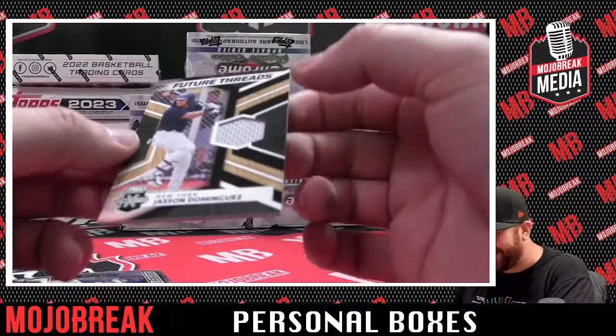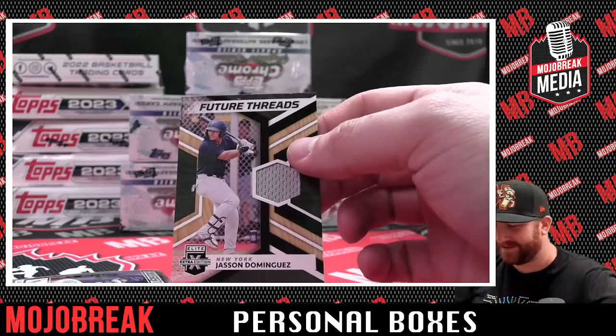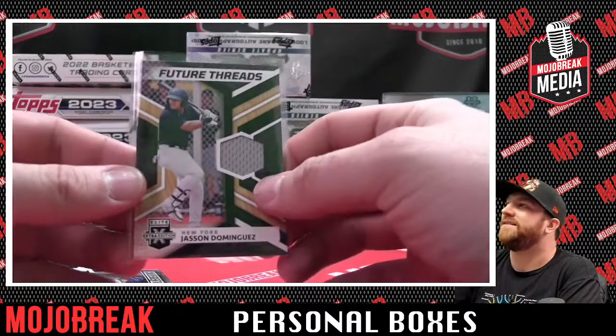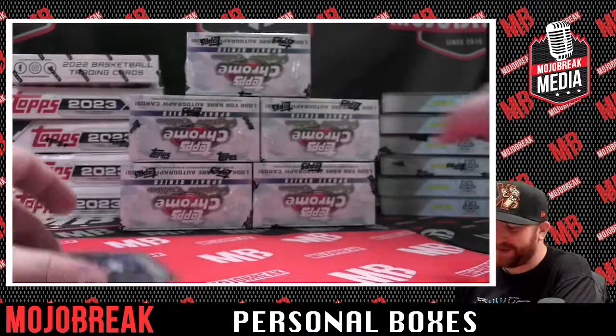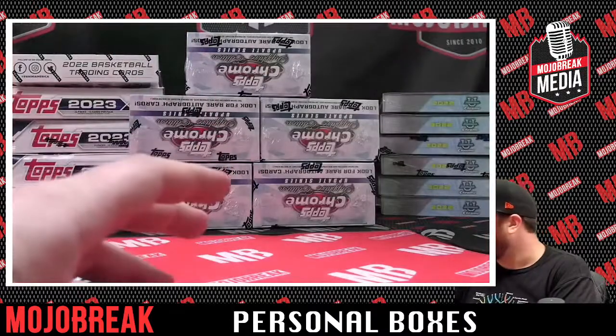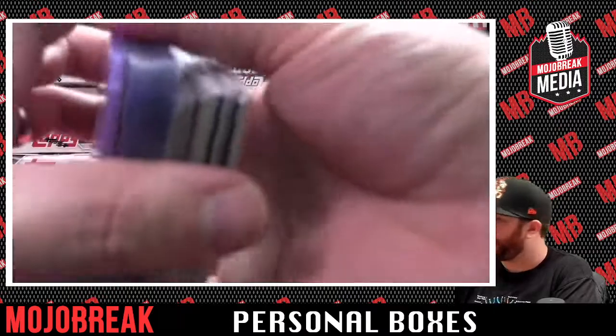Just the relic. Future Threads, Jason Dominguez. Damn, thought it was going to be a patch and auto. Future Threads of the Martian, Jason Dominguez, and a college ticket, Cade Doughty, to wrap it up. There you go for Douglas, your box of Elite Extra Baseball. A lot of autos in that.